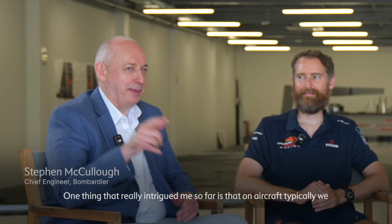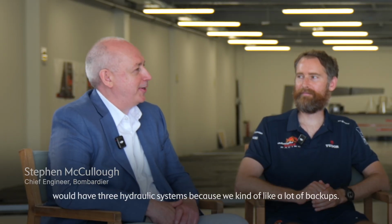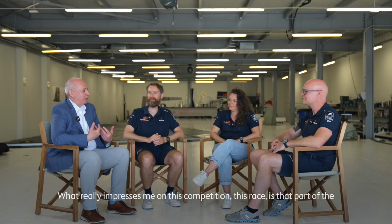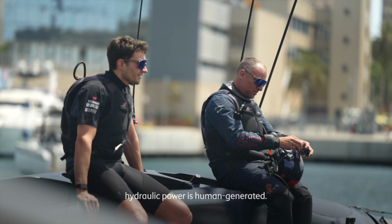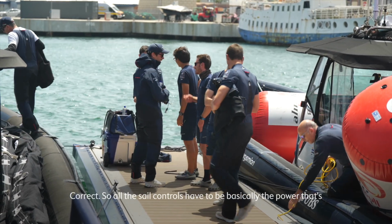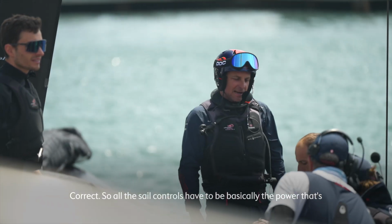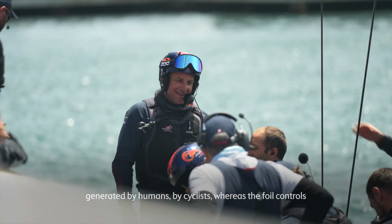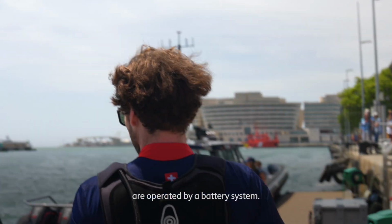One thing that really intrigued me so far is that on aircraft, typically we would have 3 hydraulic systems because we like a lot of backups. What really impresses me on this race is that part of the hydraulic power is human generated. Correct. Yes. So all the sail controls are basically powered by humans, by cyclists, whereas the foil controls are operated by a battery system.